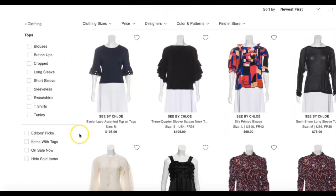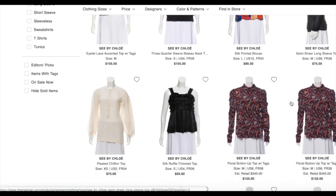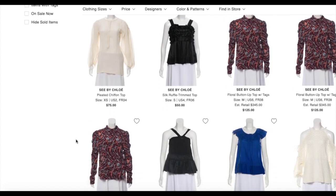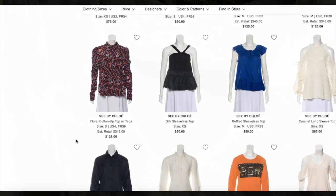Now with The RealReal, they do sell all of their pieces at about a 20% discount from what you see on the screen, and then you make 40% of that. I'll be linking yesterday's video, so again, you can get more information on how I'm looking at pricing.